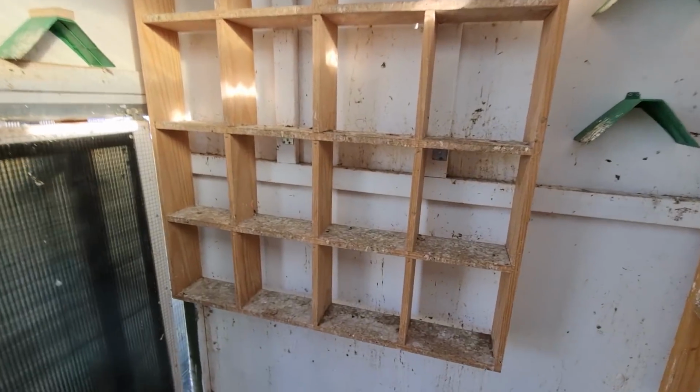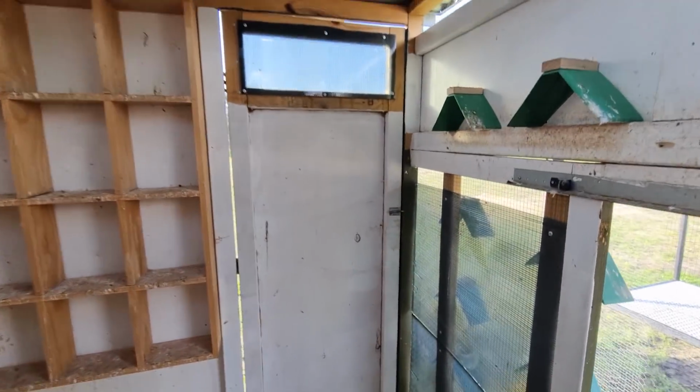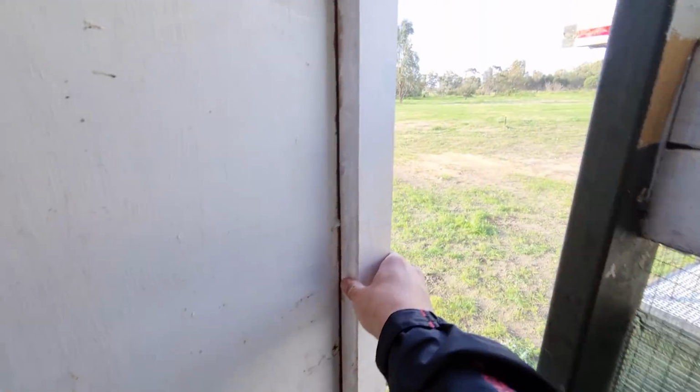You're probably wondering, where are all the birds? Well, today things have changed a little bit. All the birds are locked up in the container for an hour or two while we do a little bit of work, but you're about to be spun out a little bit.